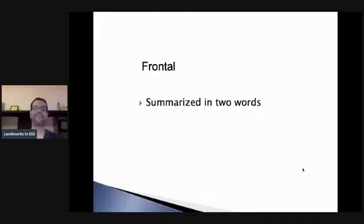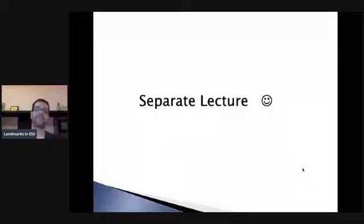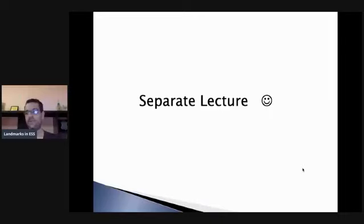So the two words summarizing the frontal is, it's a separate lecture. I simply cannot summarize the frontal in two words, and I simply cannot mention the frontal among all these details that we are discussing in the landmarks lecture. So it's basically a separate lecture. There is so much detail and so many landmarks about the frontal, and so many demonstrations that we need to go through, that it deserves to be a separate lecture. Hopefully when we see some of you in our courses or maybe in one of the meetings, we can go through the frontal in more detail.